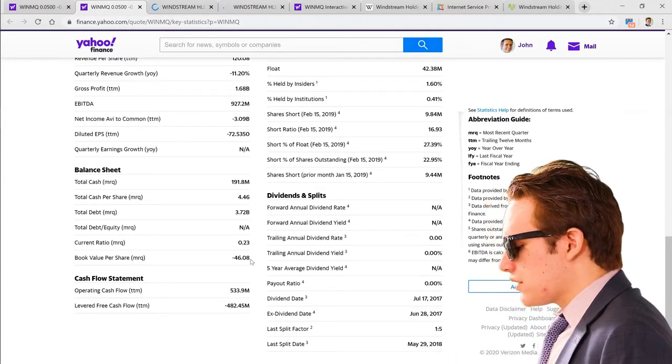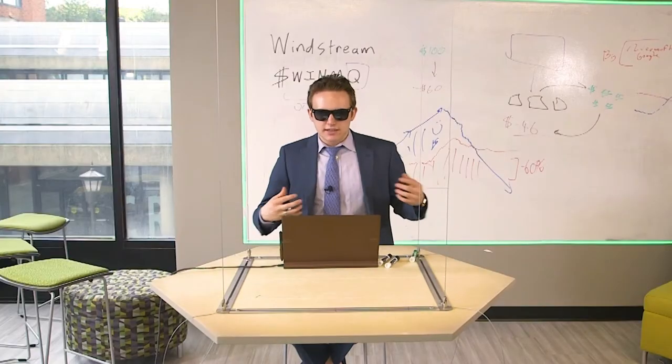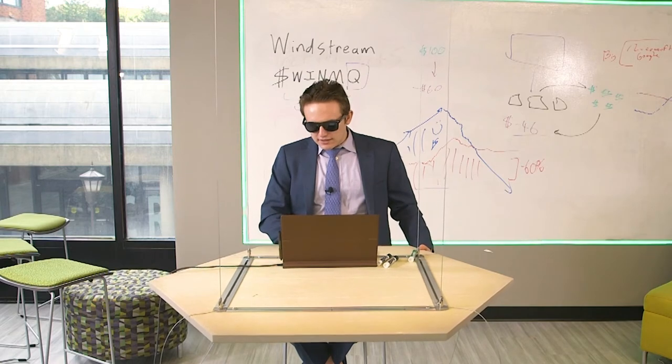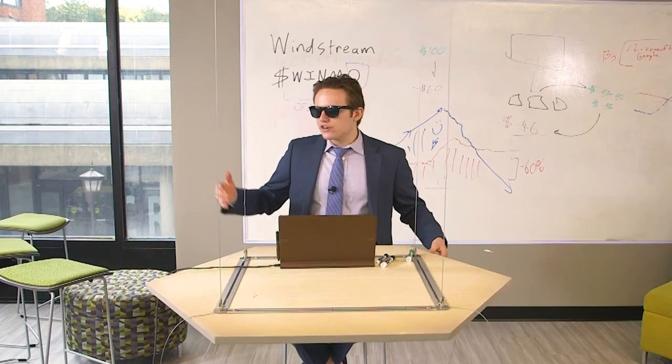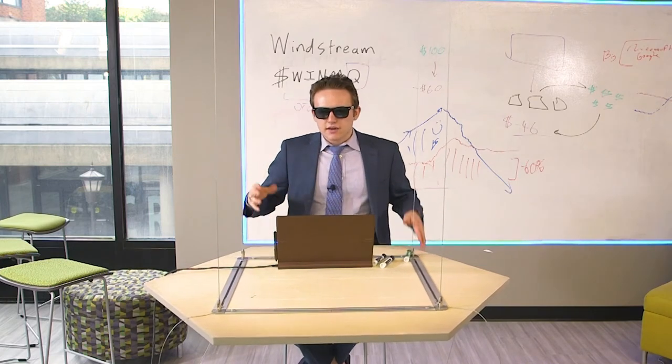So two things I want to point out here. You have a split right here, and this is a 3-to-6 split, give or take. So three shares turned into six shares. This is a reverse split. Similarly, we had another split right here where one share turned into five shares. These are two reverse splits. This is really, really bad.